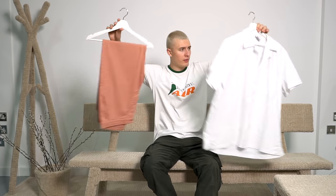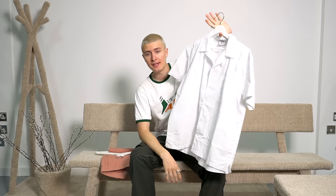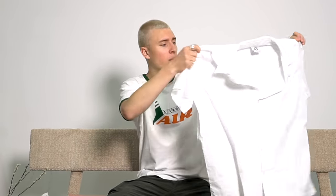Next up, we've got these two beautiful pieces, starting off with this. This is basically a white shirt. And a groundbreaking white shirt. Basically, we want to create something super simple that you can wear for your collection or your other stuff. You can wear it on holiday, you can wear it wherever you want to go. So it's a super simple white shirt in a nice lightweight cotton.